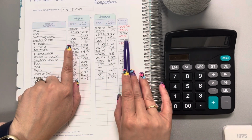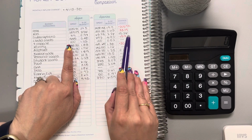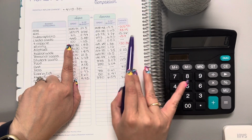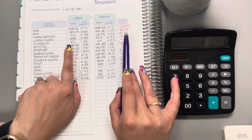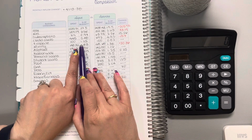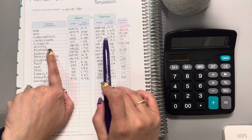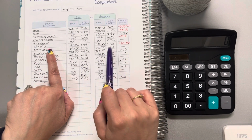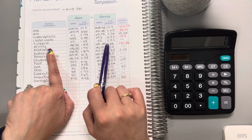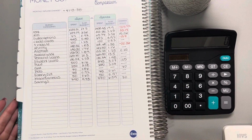Credit cards did end up getting $157. This negative, honestly, does not affect me because I know that just means that we put more money towards debt. And then our Xfinity, which we were expecting because we were going to have a prorated amount plus the new unlimited data package. We did pay $20.36 extra in that.